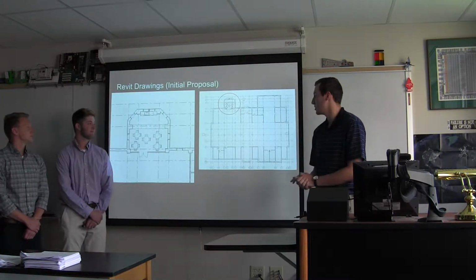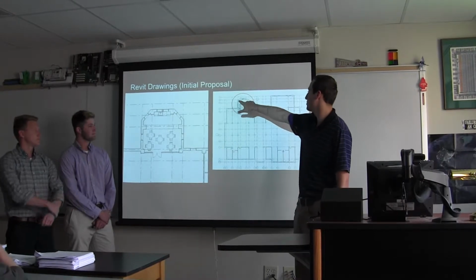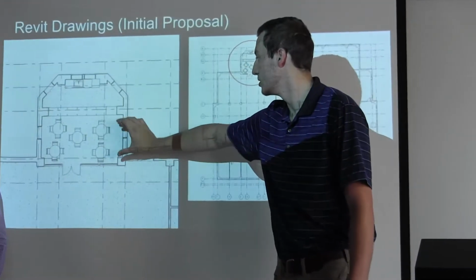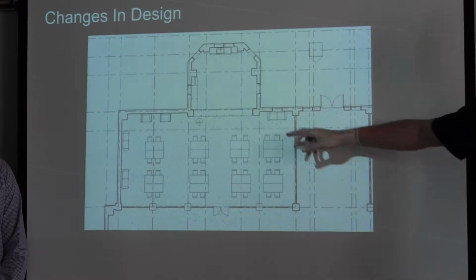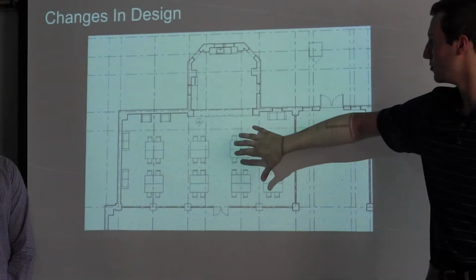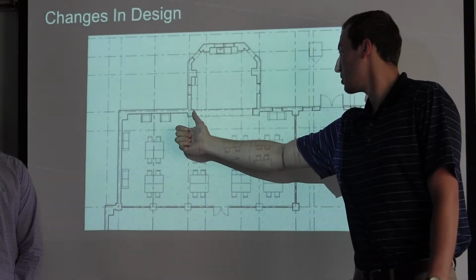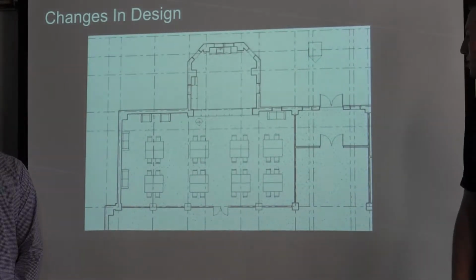So this was our initial proposal, and as you can see, we had it crammed in the tower here. It was a little small. It's just a zoomed up version, but there's that wall there. And in our new design, we decided to pull the wall down just so we would have a lot more room here, and then this part here would be the area for the workers with the countertop here and just a little kitchenette type in the back.